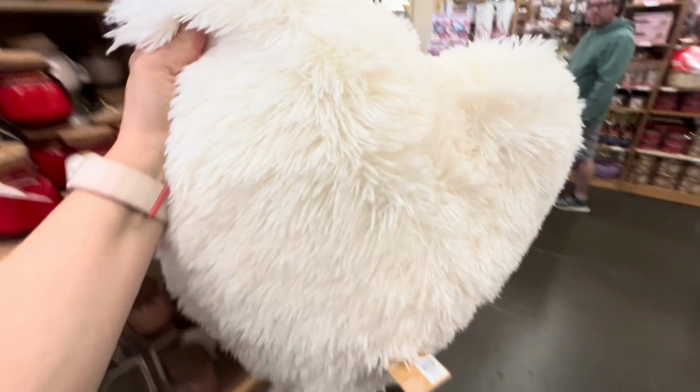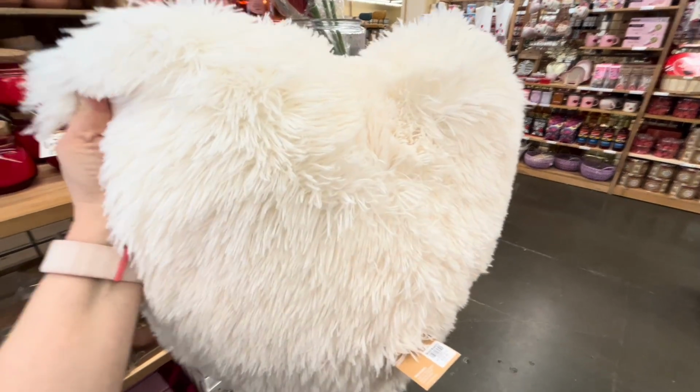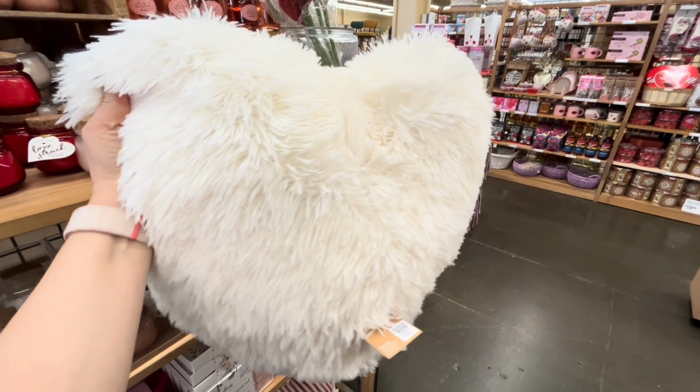I spotted this shaggy heart pillow. It's $24.99. And I thought, how could you resist getting something like this as a Valentine's Day decoration? Because a lot of them can be so silly looking, but this one is so cute. And of course, you could have it outside the season of love as well. So it's very heavy. That's why I had to pause this portion of the video to show you, because I couldn't hold it up steady. It's very heavy, very substantial.